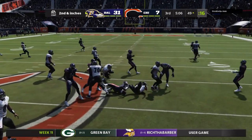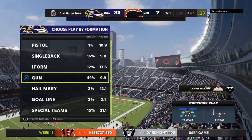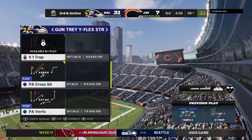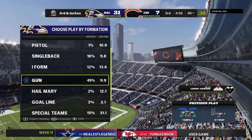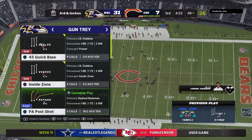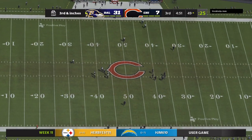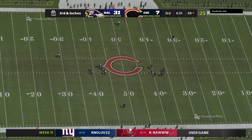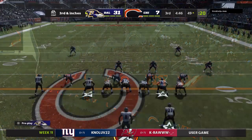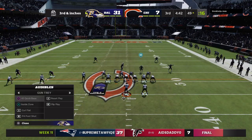Jackson on the give to Dobbins. And he is met at the line of scrimmage, and he goes down right there. Officially, it's no gain on the play, and they'll remain a few inches shy of a first with third down looming. The Bears bring out an extra defender in the secondary now for third down.